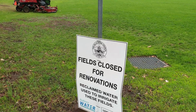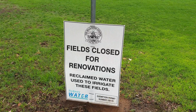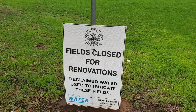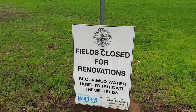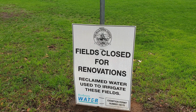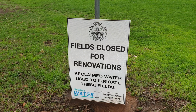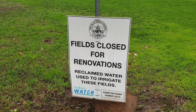So here's the sign telling us all about the field. It's closed for renovations. They have been laying some grass over the dead patches, and the sign says it's closed for renovations, and they do use reclaimed water to irrigate the fields.